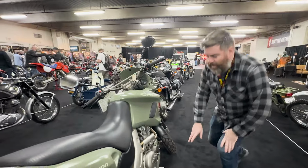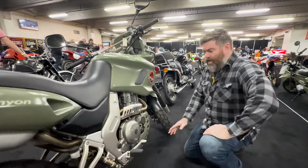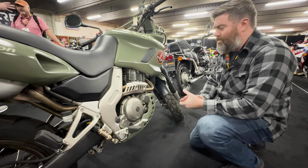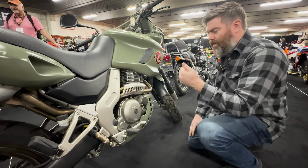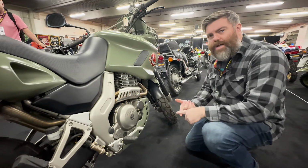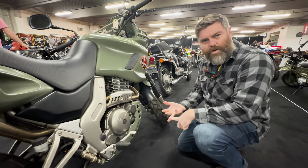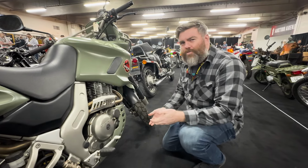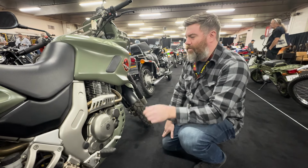But what's cool about this bike is it's an Italian brand. It's actually a combination of a couple of different companies. At one point in time, it's kind of an interesting history. Cagiva owned Ducati. They owned MV Agusta. They owned Husqvarna. They sold them all, bought most of them back, maybe even sold some of them again. It's kind of a funny history, but it's pretty interesting.